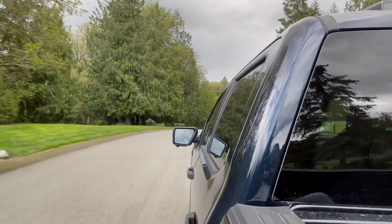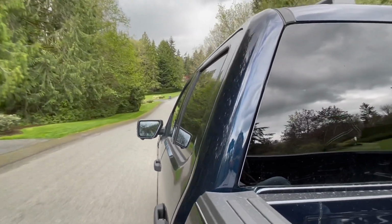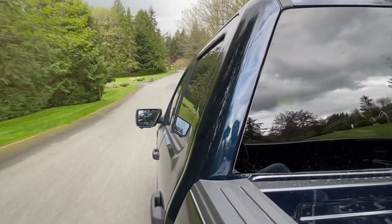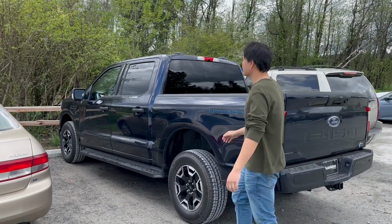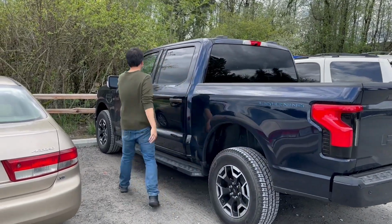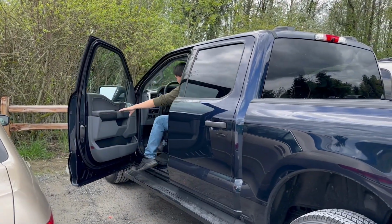I'm both the target audience for this new generation of EV truck for work and play, but also part of a dying breed of antiquated do-it-yourselfers. Are all the skills we've learned in the past useless now? Maybe, but not today.